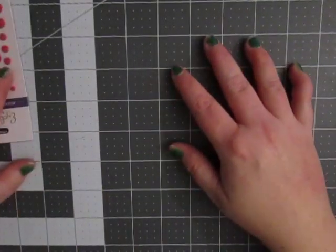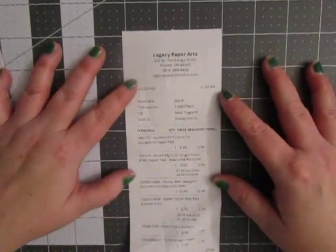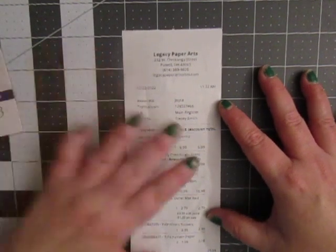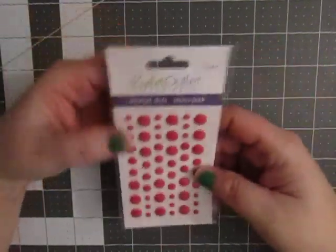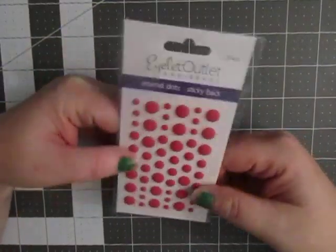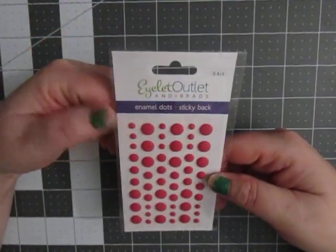They had 40% off. Let me see. Where's my receipt? Just a second. Good question. How much did they have off? I got this on sale. Okay, so it was $3.99. I got $1.20 off, so I think it was 40%. I should have got more. I'm smacking myself. It's the Matte Eyelet Outlet Enamel Dots. And I'm in love with these. They work perfect for Valentine's Day. Why did I not get more? I'm smacking myself.